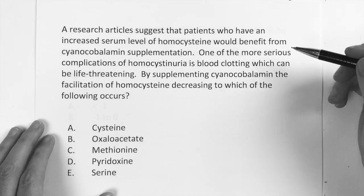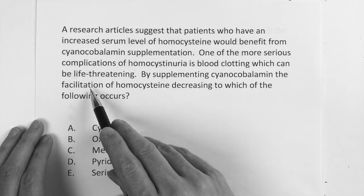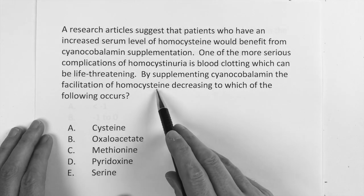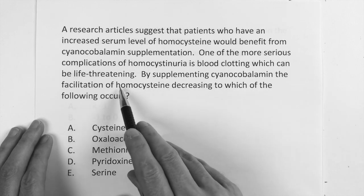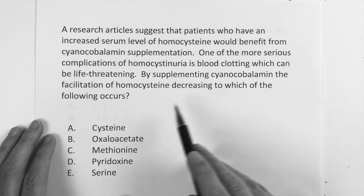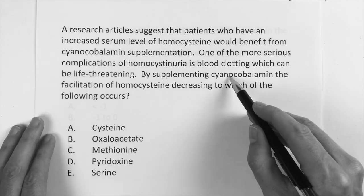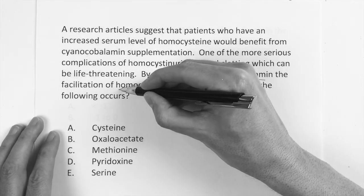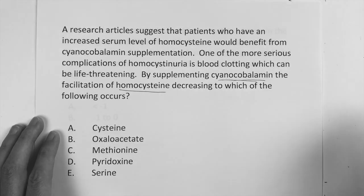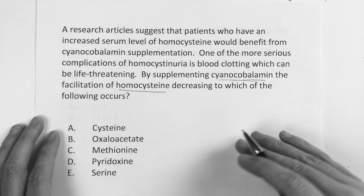All right, guys, so here's the question. It says, by supplementing cyanocobalamin, the facilitation of homocysteine decreasing to which of the following occurs? That's kind of a weird wording. But anyways, long story short, it sounds like if you give cyanocobalamin, it allows homocysteine to do what? It decreases homocysteine, which means it transitions it to something else.